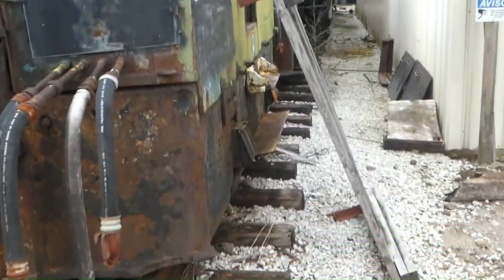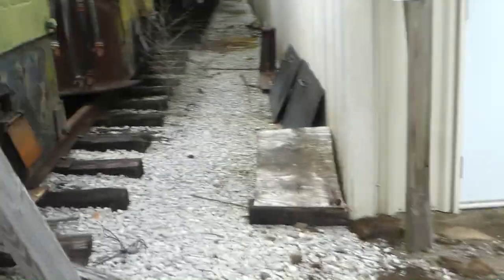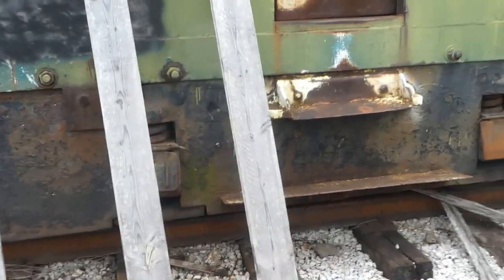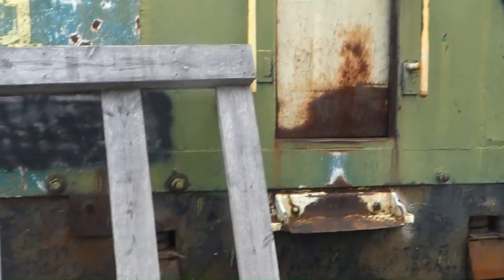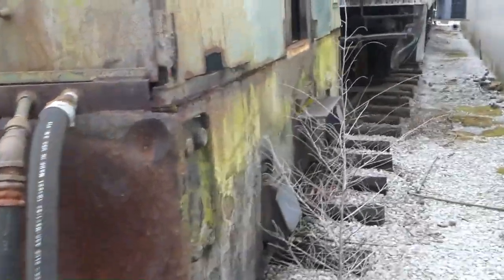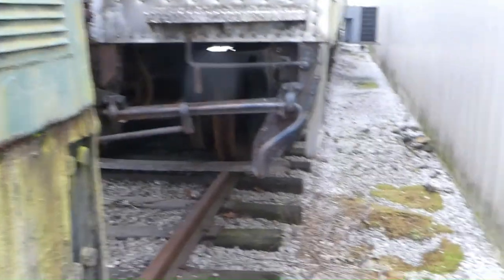So these things are tiny, but they're kind of interesting. Look how small those things are. They're like, I don't know, 15 feet long, just enough for a guy to get up in there and drive them. Very interesting. Empire Coke Ovens. Empire Coke Company. So there you go, guys. Can't get in them, of course, but it's interesting, isn't it?